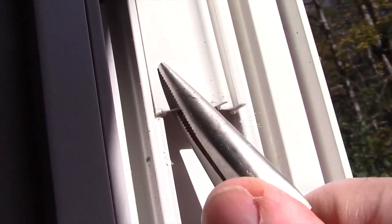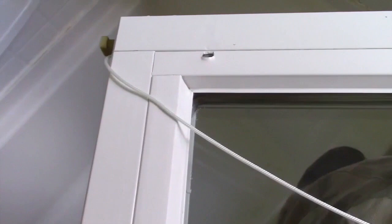So like I said before, it is best to take out one side, clean that one side, and then reinstall it so that you can always refer to the other side if you get confused or forget where a piece goes. You can always look at the other side and see where it fit in. I'm going to put the window back in now.